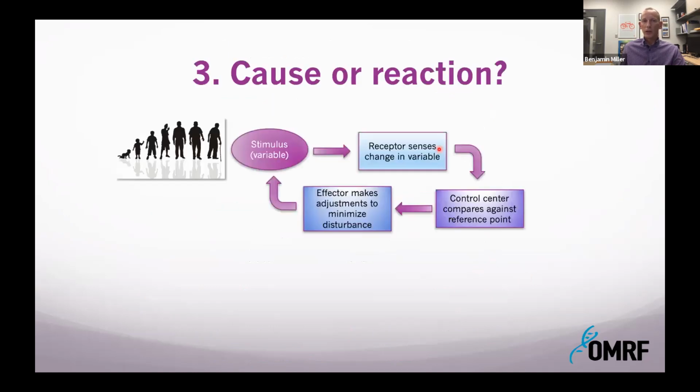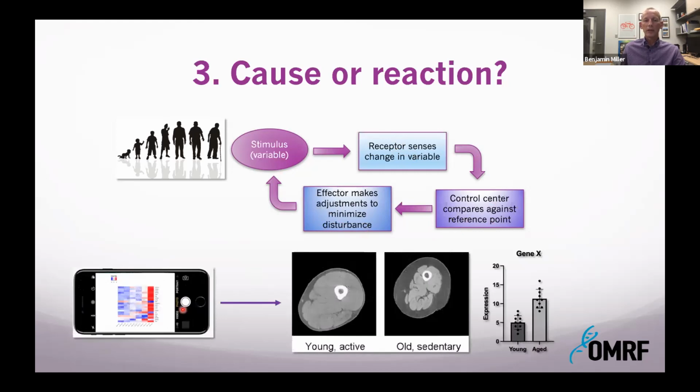So the third point I want to illustrate for this disagreement we often see: through the aging process and through classic physiology, we've learned that you have a stimulus, you have a receptor that senses it, a control center that compares it, and then it makes an adjustment. So this is a classic negative feedback loop. But often if we have a snapshot and say we have a young active individual or an old individual, and we're studying muscle and we see a muscle loss with age, and we then look at the expression of gene X and say it increases with age, we don't actually know if this increase is the cause, which is often the conclusion, that it's driving that change, or if it's a compensatory change to adapt to other things that have happened.